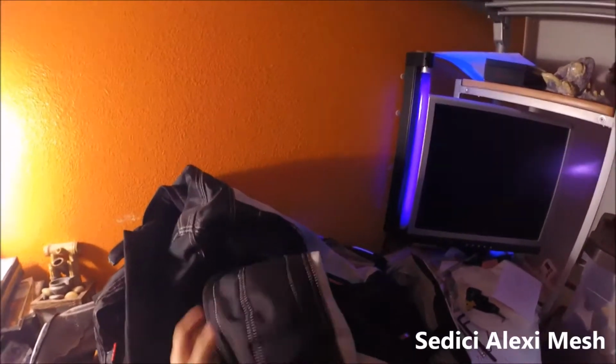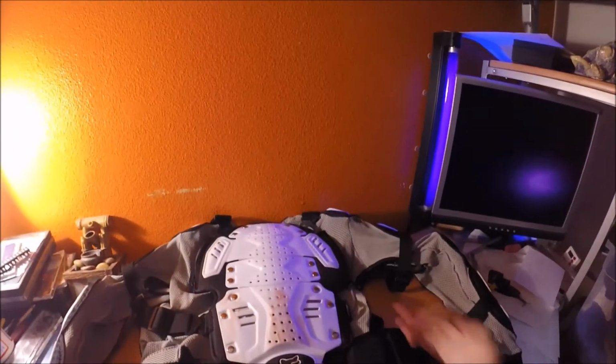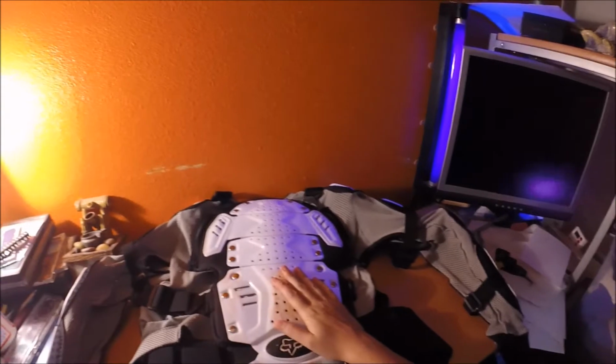I was wearing this jacket underneath this Sedici Alexi women's jacket, but I was using this more as abrasion resistance, and I took all the padding out of these, and I was using this as my impact protection. And it fits great underneath a jacket that's a little bit bigger.